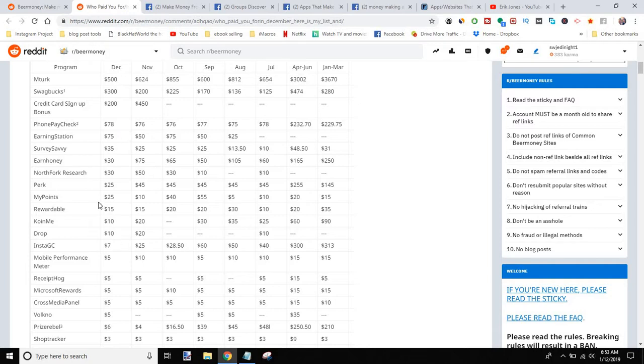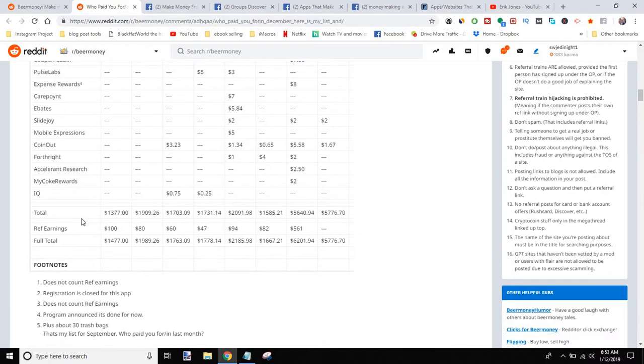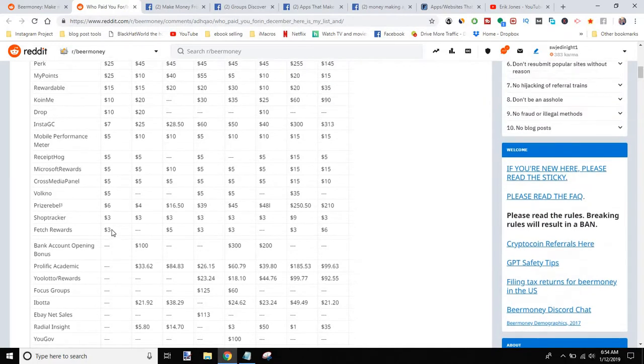Now, a lot of people will say that he's making a lot of referrals to get that. And he actually has a line down at the bottom here that says referral earnings. And he's not making a ton of money from referrals. As you can see, in December, which is his best month so far, he made $100. That's it. He didn't make a ton of money from referrals. He's actually doing the surveys, he's doing the app installs, and he's generating this kind of money.